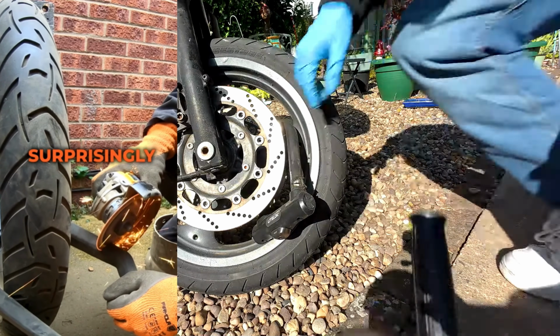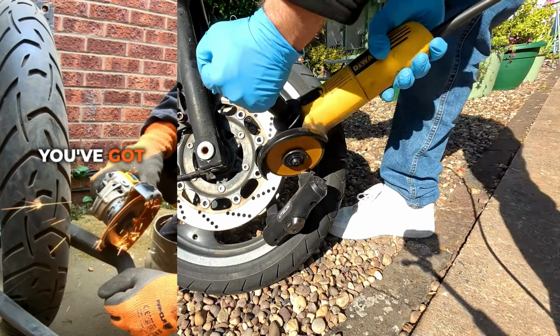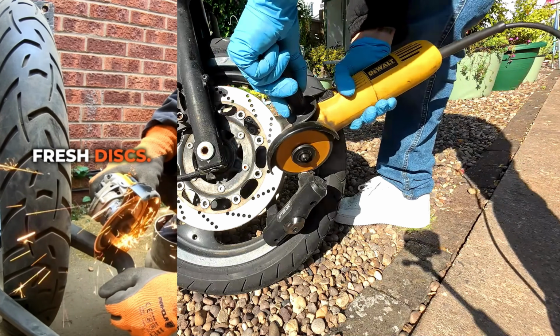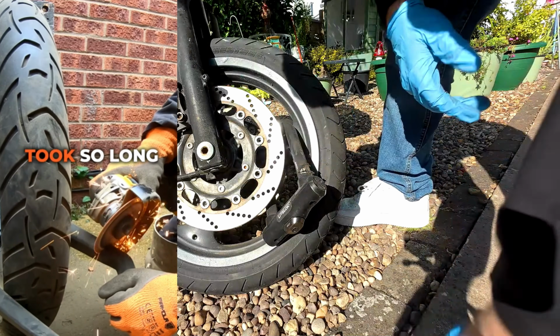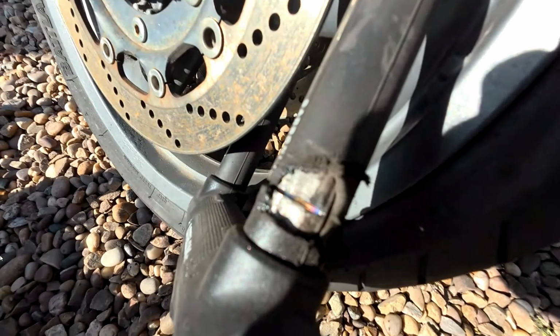It can be surprisingly quick to cut a lock if you're doing everything perfectly right and you've got charged batteries or a mains grinder, fresh discs. But this one took so long with a diamond disc. I was really surprised by it. I don't know how well you can pick it up on camera. We're not even a quarter of the way through.